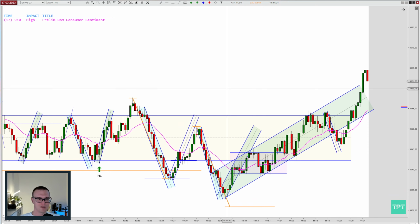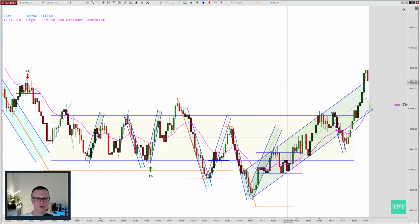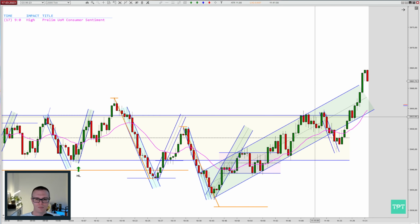All the stops here that were in this area here taken out. All the sellers that went back inside here are taken out. That's why it's so explosive. You can see this very strong push. It's not only one or two candles. You can see like it's like 4 candles pushing higher.